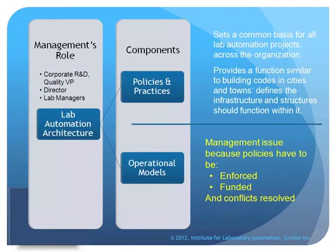Management also has to be involved because those policies that are being developed have to be enforced and funded, and conflicts have to be resolved, particularly when you see differences in priorities between different laboratories and other organizations, such as IT services.